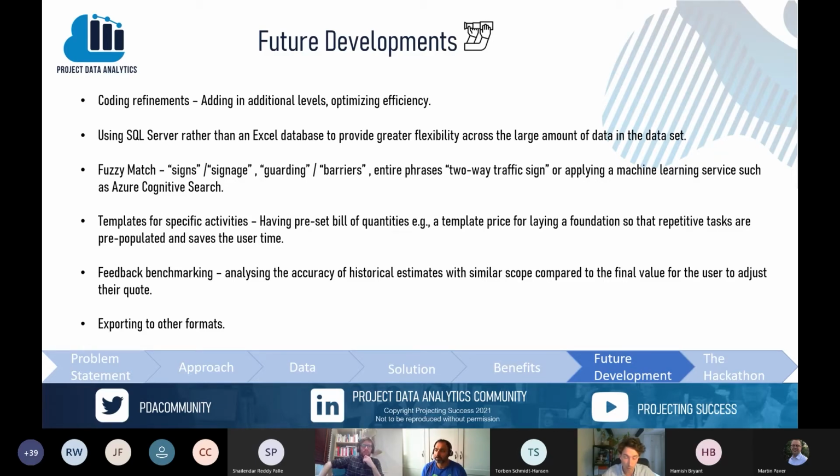The third thing we were thinking about doing was something around fuzzy matching of searching. So our search was a literal search within Power Apps. If we were to use some sort of fuzzy matching, we could have associated words: signs, signage, guarding, barriers, etc. And we didn't use Azure Cognitive Search, which is something we could improve this app by using, I think. As I touched upon before, estimators have templates for common items, which they use. So within this app, if we could say laying a foundation is an item, it produces a template which you could then remove items from, change quantities, adjust sizes. It means speed, you're not building it from scratch, speed is the key to this. So you can start off with your template and build up from there.